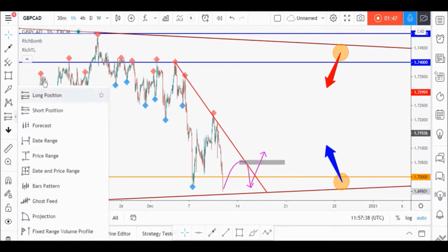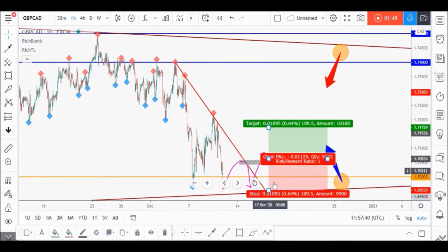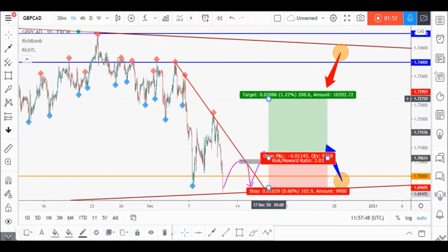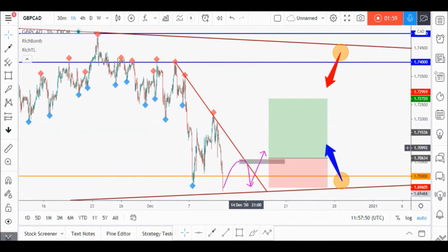When the buy is activated, our stop loss would be just below the last swing from the other side, in this case below the last blue dot or last swing low, and we target a 2 to 1 risk to reward ratio. And if the buy is activated, as price approaches our upper resistance, we'll be looking for sell setups.